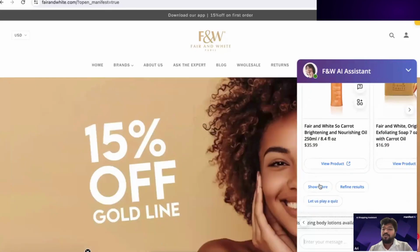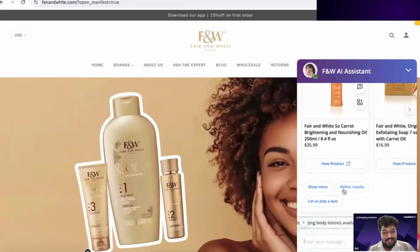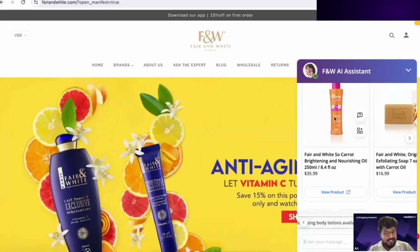I can just go for show more, or you can refine the results. I can just play a quiz to get the product that I want. Or in fact, if I like this product, I can just click on this icon and I can just go for the similar product. All right.